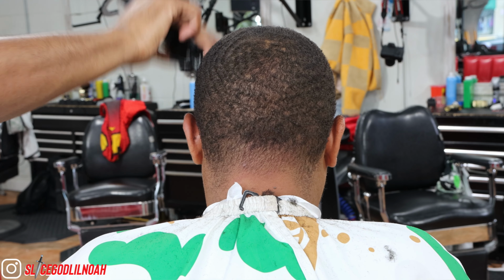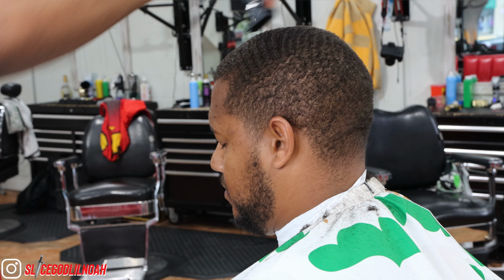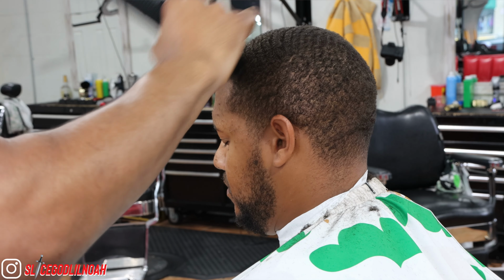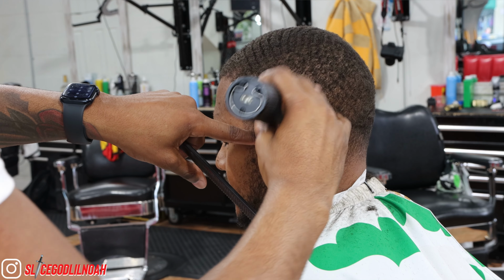Right now, I'm cutting his hair down to the waves. He wanted a low taper, so this was on the menu today. From the finish, cutting down his hair, make sure we get it even as possible. Then we're gonna attack that taper area.